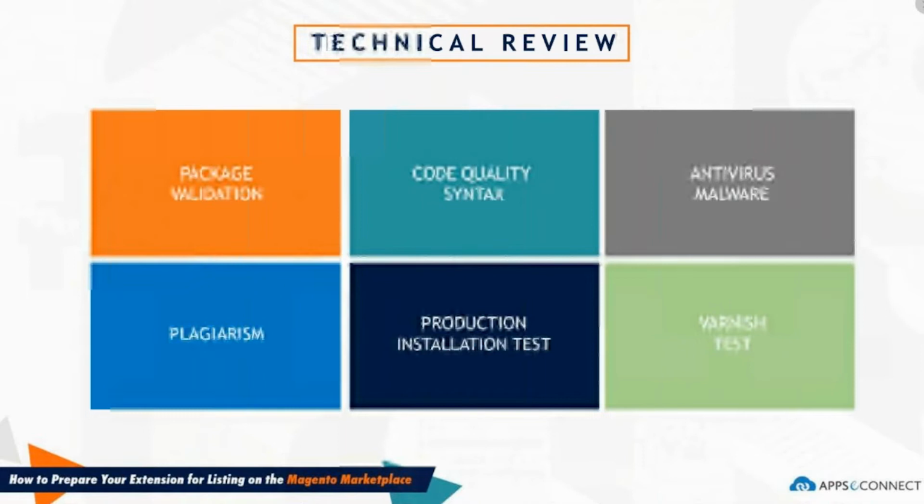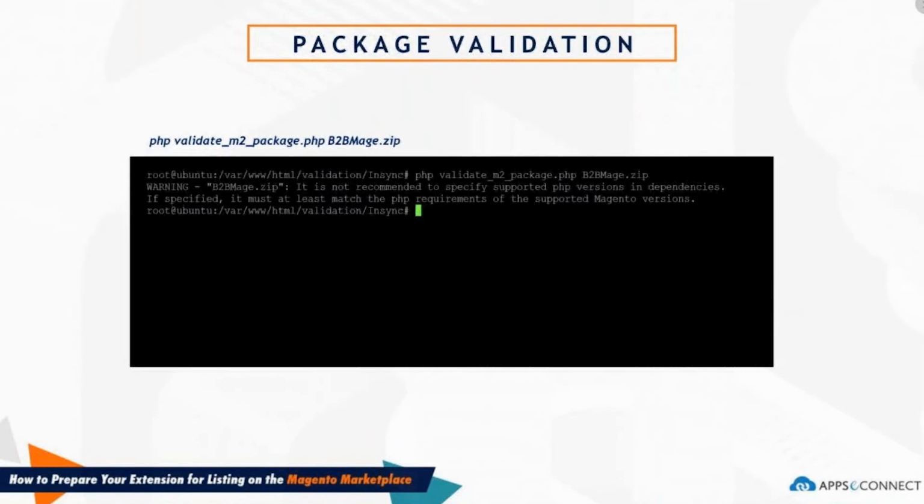Now the next part of the review is called the technical review. The technical review is basically a code validation which detects the presence of viruses, malware, and any indications of plagiarism in your code base. It also ensures that the package meets composer packaging and format requirements along with all the coding standards. The technical review consists of 6 parts: the package validation, code quality and syntax, antivirus malware checking, plagiarism, production installation test, and the Varnish test. Now we'll be discussing them one by one.